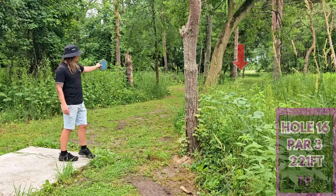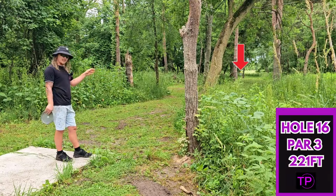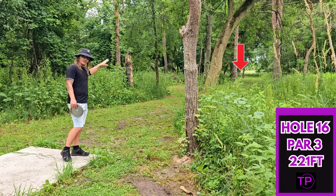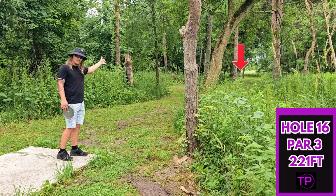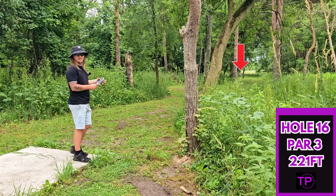Hole 16, 221 feet. This hole is a bit trickier than it looks. It's kind of a funny line. You have to hold dead straight for a bit and then you need a pretty strong left crash. But as you push for it, it's really easy to hit this first tree in the middle of the fairway. We are gonna full send our Kia.